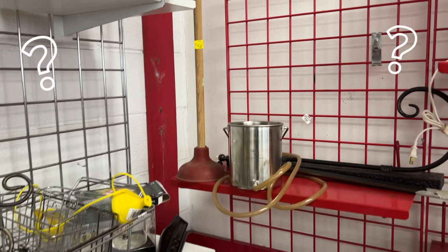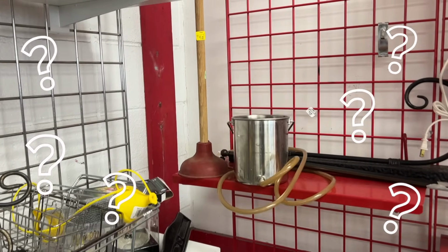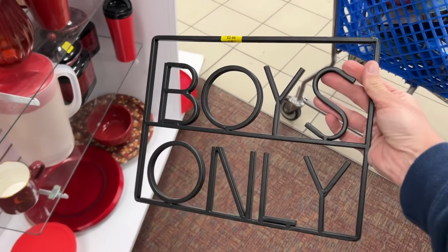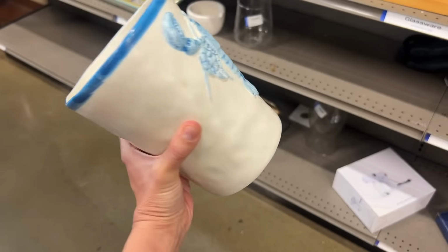Guys, this was a used plunger at the Salvation Army. It was so dirty. I don't know why they had that out there, but you never know when you go thrifting, huh?